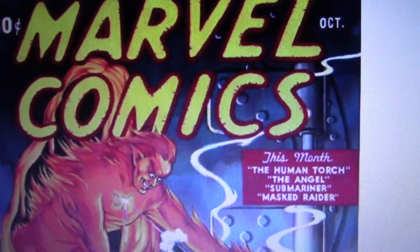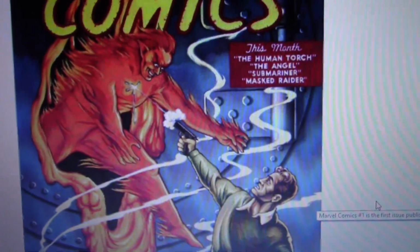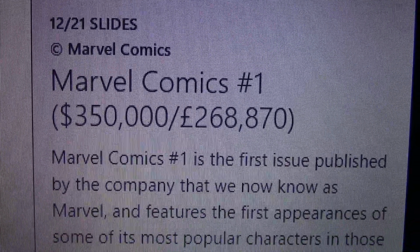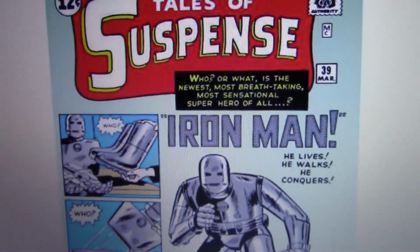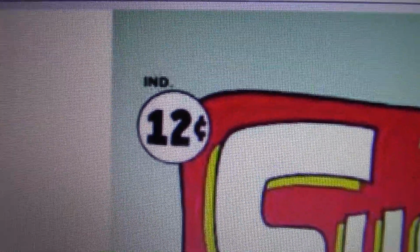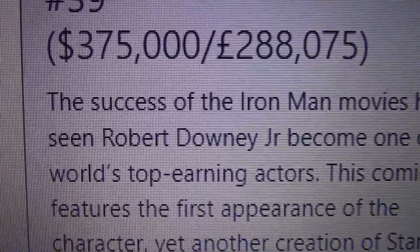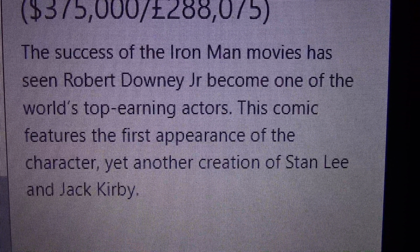This comic book was the one that first showed the Human Torch and Namor the Submariner. And this one sold for $350,000. Here's the first appearance of Iron Man. It was 12 cents when it first came out, and it sold for $375,000. And it's definitely made Robert Downey Jr. rich as you know what. Created by Stan Lee and Jack Kirby.